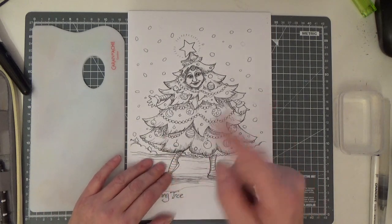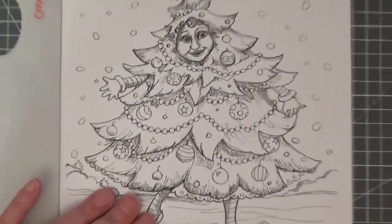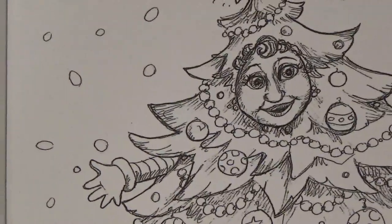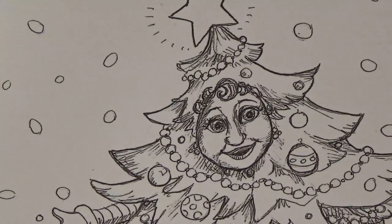I am, as you know, if you've seen the video, collecting watercolours. So I'm going to bring you into this gorgeous little lady. Isn't she beautiful? And we'll start, I think, on the Christmas tree.